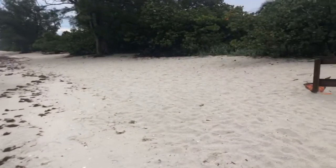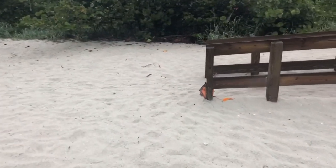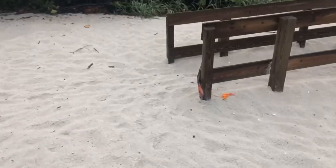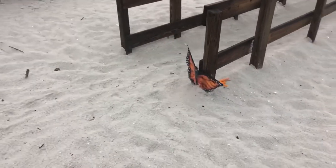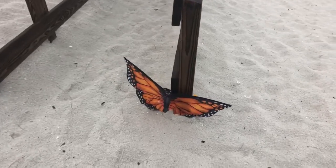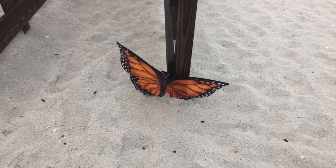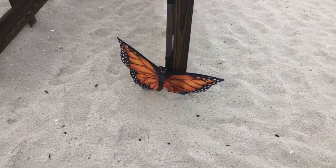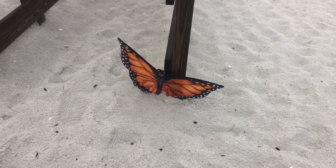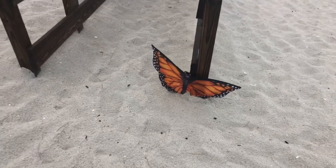Somebody left a kite over here. That's a beautiful kite, a butterfly kite. That's beautiful. Hopefully some kid will see that and call it their own. I just don't want to see it stuck in the trees here. Nice little kite.